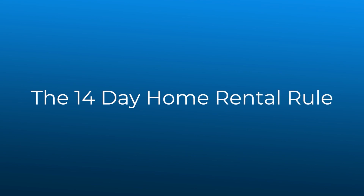The next tax strategy I want to talk about is the 14-day home rental rule, or the Augusta rule. This is the idea that if you rent out your home for 14 days or less, you pay no income taxes on it. If you rent out your primary residence for a total of 14 days throughout the year or less, you don't have to pay income taxes on that income that you receive for that rental. So if you're in a location that's having a Super Bowl or a golf tournament or something like that, and you have a bunch of people coming in, your home can be really valuable. You can make a good chunk of change without having to pay any taxes on that.